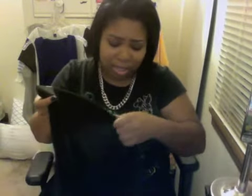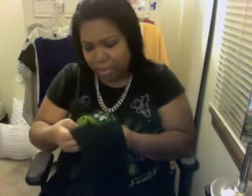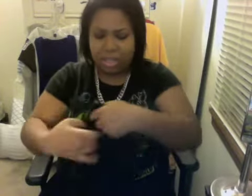And I got it also in a huge size because I also don't know if they shrink a lot or whatever. It's a size 16 or an extra large. From the Faded Glory. So it's 16 to 18. It's a little big. Look at that. It's a little big, especially when I'm trying to wear a high crack.